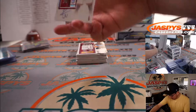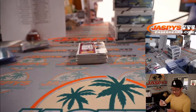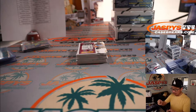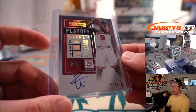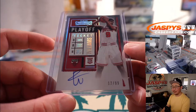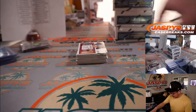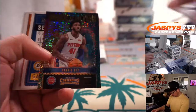Here's a nice one. Nice Patrick Williams on-card autograph, 12 out of 99. That goes to EA and the Chi-Town Bulls. Nice. Not a bad auto for a two-letter autograph. I dig it. There you go, EA. Nice. Let's see if we've got any low-numbered cards here.